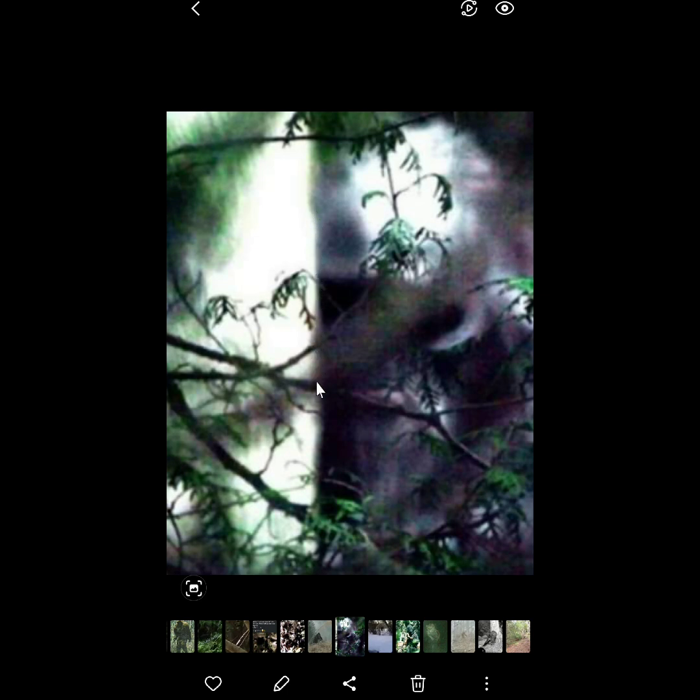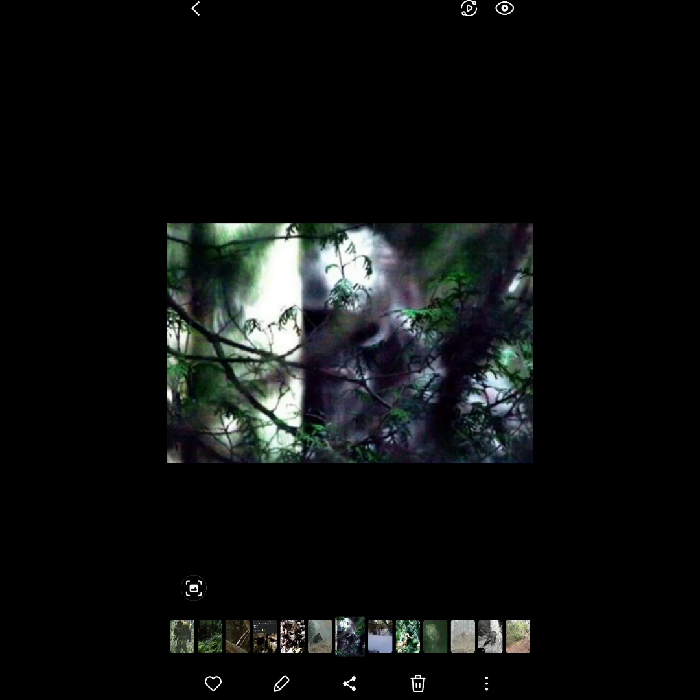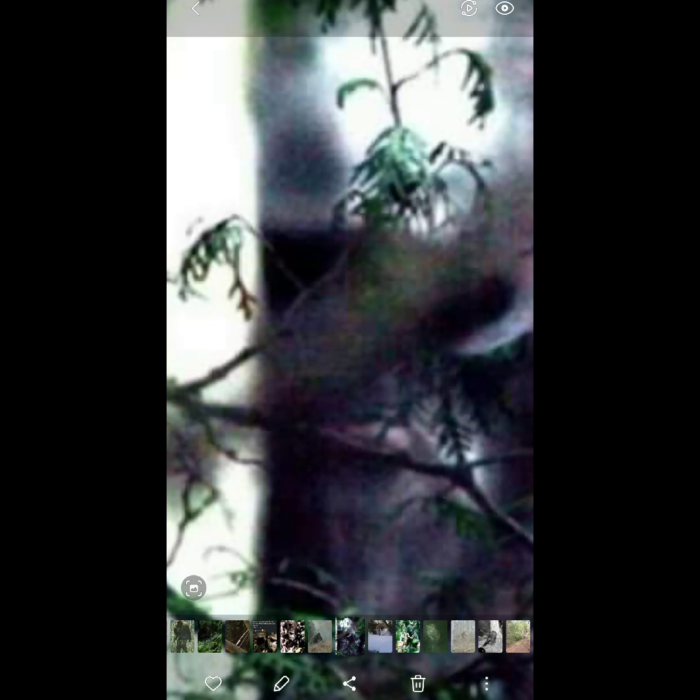I can't figure out if this is supposed to be, like I said, a tree, but it doesn't look like a tree, because there's like different things going on in the background here. So I can't imagine why this sort of semi-straight line right down the middle throws things off for me. Almost makes me want to lean towards AI.